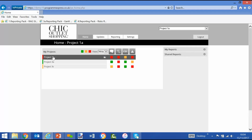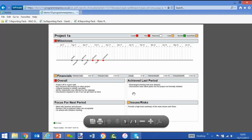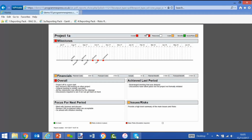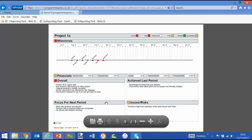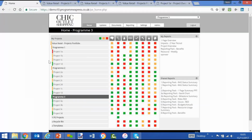Now, typically, the project manager, when they've made their updates, they will have a different view of reports because we're on a different login ID. And let's run a 1-page summary report, which is PowerPoint compliant, and it just drops nicely into a PowerPoint slide as an image. And we can see here we've got the projects, we've got the RAG information, we've got tasks and milestones, financials, plan on a page, and the commentaries that have been configured specifically for this report. So it's simple data input and powerful output.